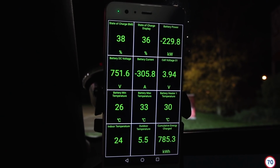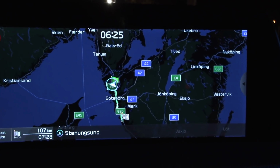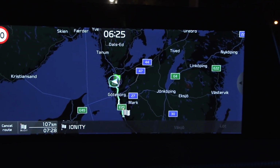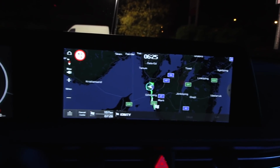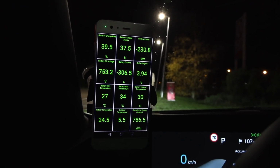This is insanely fast. I calculated we need only 40%, and we should just go to the next one here, which is Varberg. If we want to go for the next one after that one, then we have to charge 90%, which will take a while. So yeah, let's go there soon. I need only 40%. Soon.